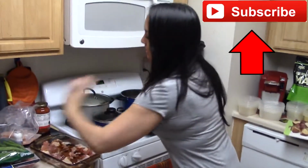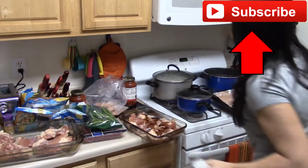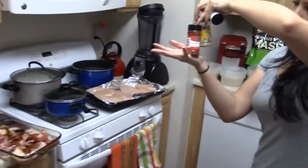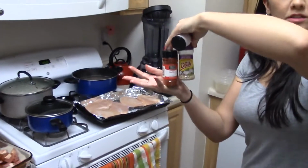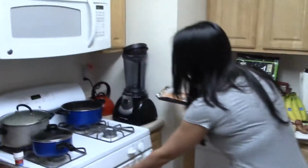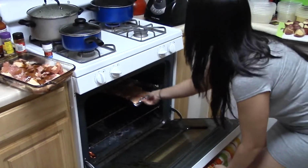And for this, I will use sea salt and some paprika and some Mrs. Dash, no salt. Now I'm gonna pop this in. So I'm gonna throw this in on the top, and that'll stay there for probably about 20 minutes.